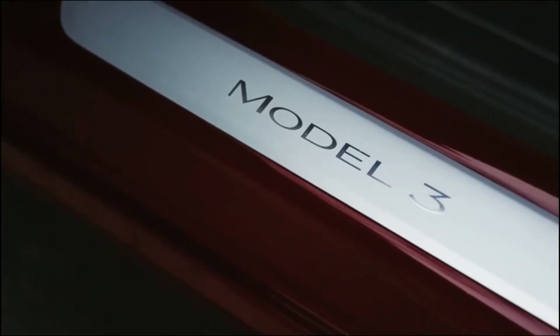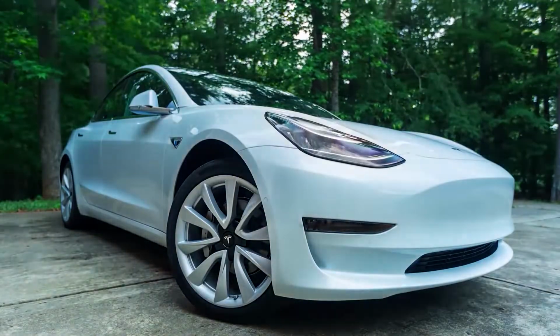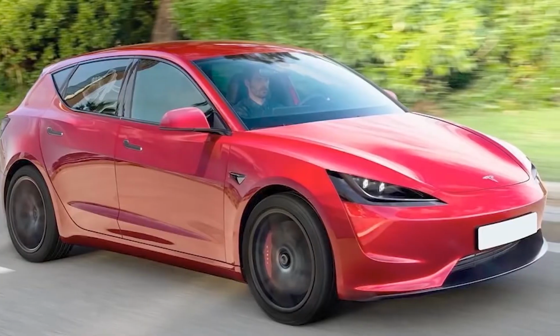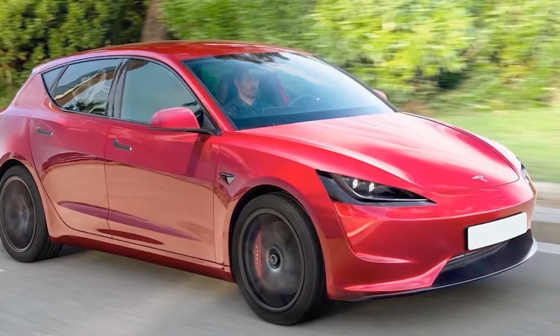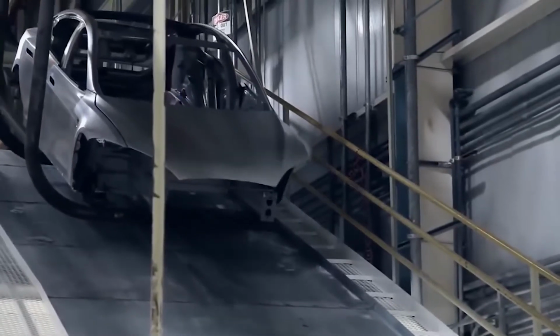A smaller car. Unlike the previous Tesla models, the Model 2 takes the form of a hatchback. It'll be Tesla's first ever hatchback car, and that means it's smaller than the other Tesla models. The Model 2 is also intended to be more affordable than the rest.